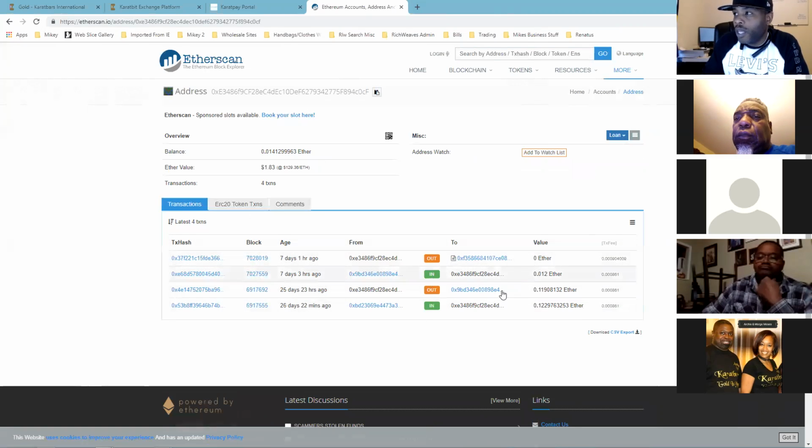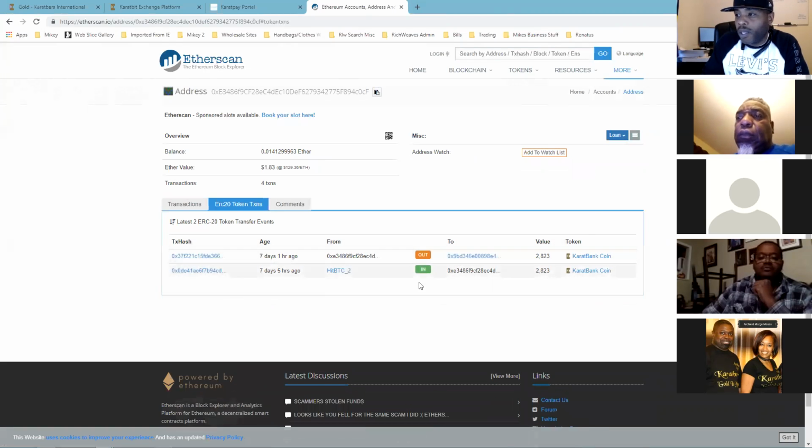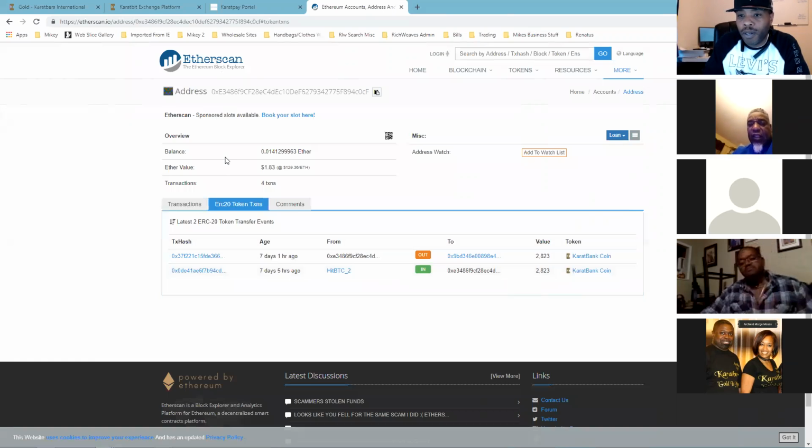All right. And that's how you check the confirmations on your actual transaction for Ether. Same thing with your KBC. KBC is an ERC20 token. Okay. So same thing. As you can see, I moved some from BTC. So KBC and Ether are pretty much the same protocol. You can check their status the same way on Etherscan. So I got to go back and try to do it again.